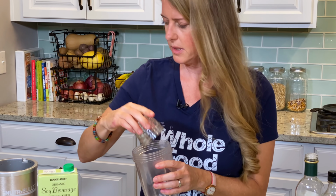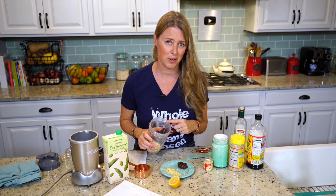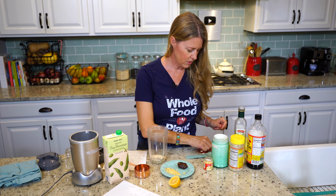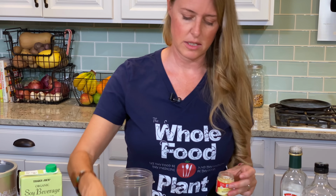Here we have 3 tablespoons of rolled oats, and that's going to be the thickener. That's going to make it really nice and thick, and that's full of fiber, so that's a great thing that you can have in your salad dressing. So you need 1/4 teaspoon of mustard powder. And if you want the full recipe, there'll be a link in the details below.